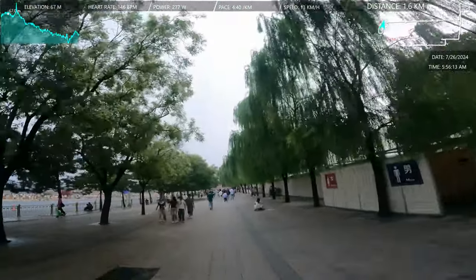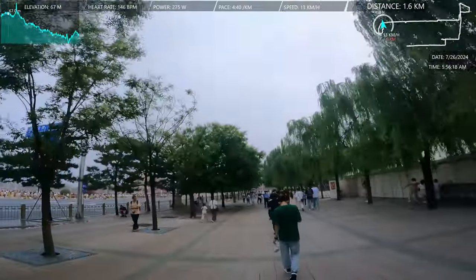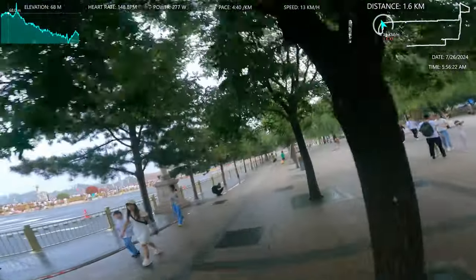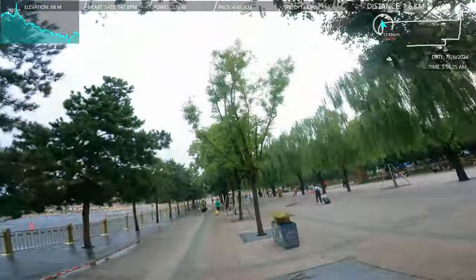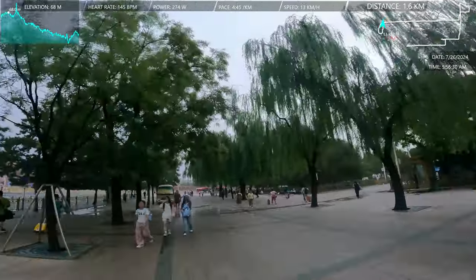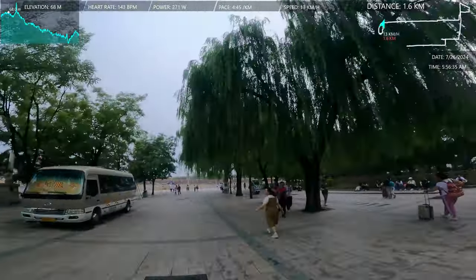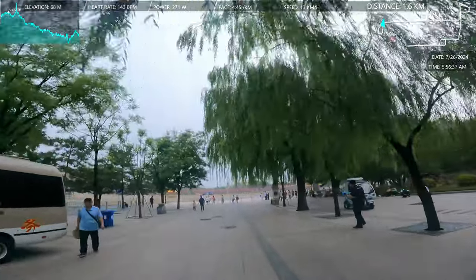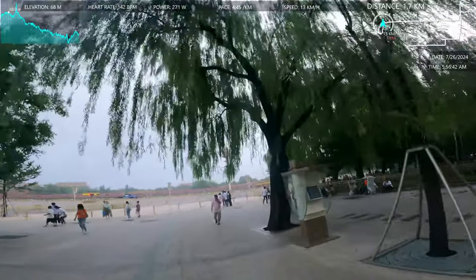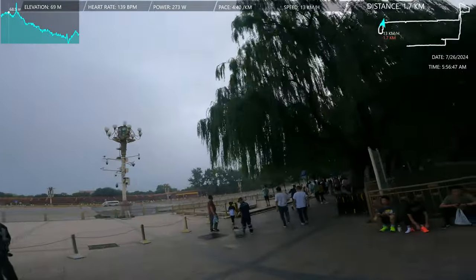Beijing's got so many toilets across the city. It's great. It's good for a runner. Or just a tourist. Don't have to worry about looking for toilets too hard. One more look at the palace and away we go.